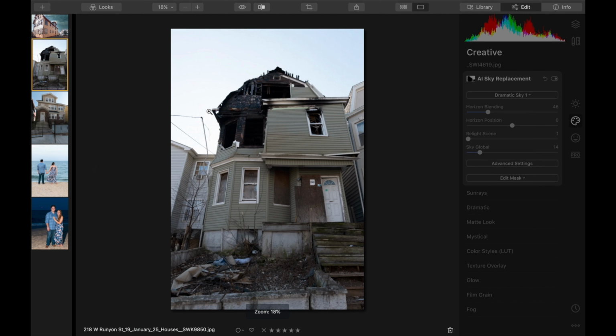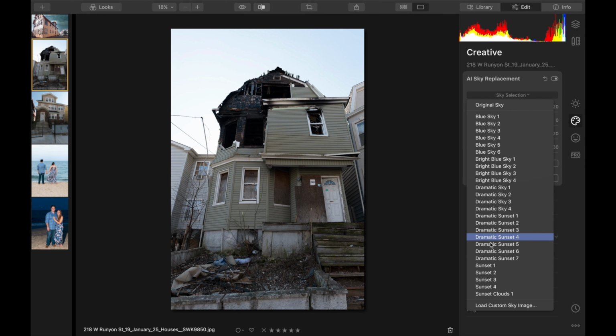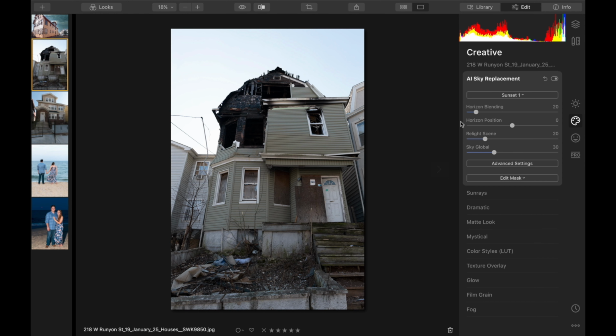Now I'm going to go to this next photo. Now this photo is a property that had fire damage. And again, I want to turn on sky replacement. Look how boring that sky is. It is not attractive. Now, obviously the photo is not properly edited. I haven't edited this at all. It's just straight out of camera. But we're going to go in and we're going to make the photo a sunset, right?